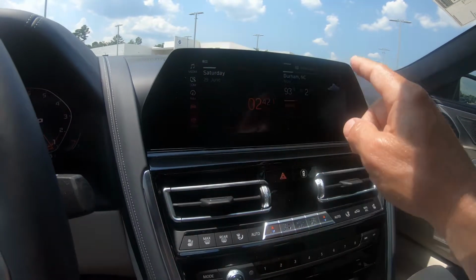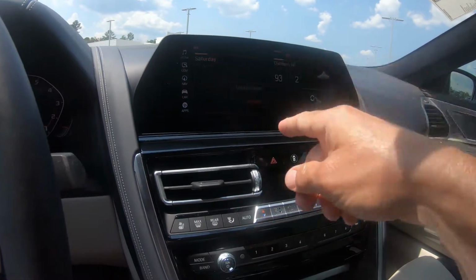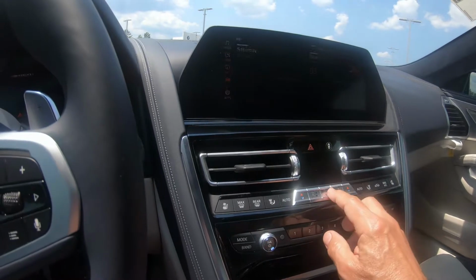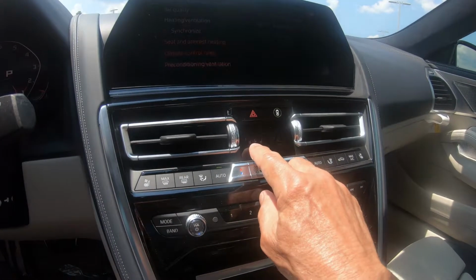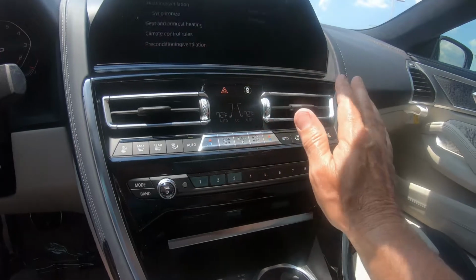This car also has different controls, so you can do gesture control. You can turn the radio up and you can turn the radio down just by doing your hand like that. There are many different controls that you can do with that as well. This is all your climate control, and you can see you've got left to right, side by side on that.